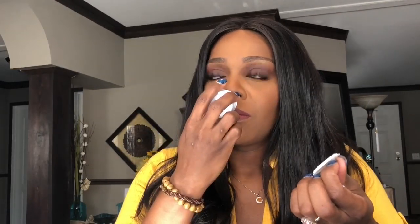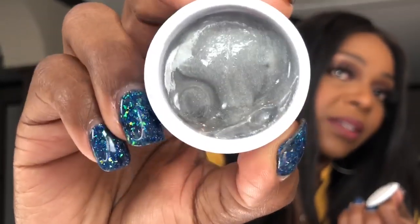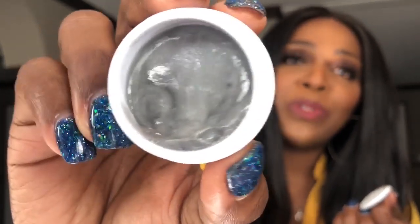Smells like lotion, but this is how it looks, guys, inside of that little jar. I don't know about this. I may try it out and use it. I'm interested in knowing what this will do to my skin. I'm interested in using it as a highlighter. So yes, let's see what this little baby retails for.